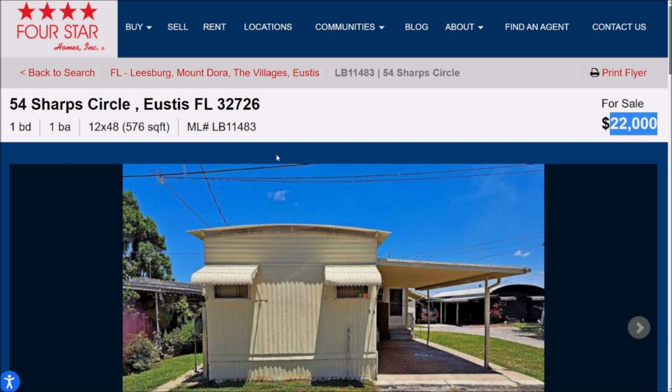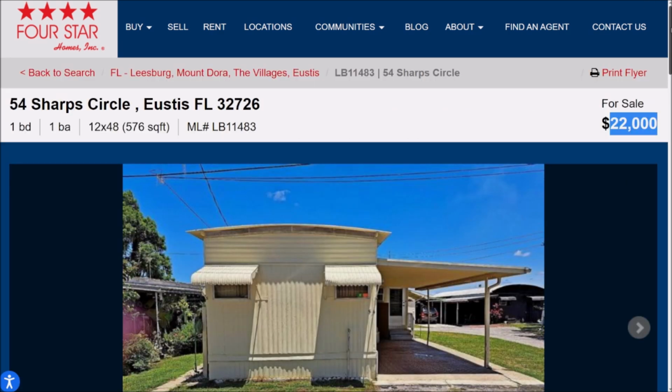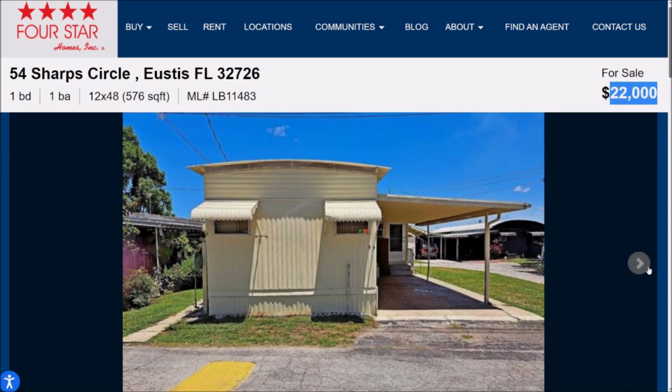She basically just says that this home offers a large Florida room under central heat and air, and no worries about the roof. It has a metal roof over it. Okay, so let's go ahead and take a look at this, if I can get the screen corrected.